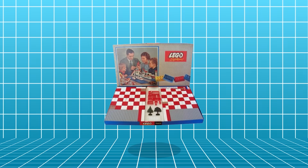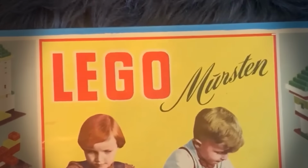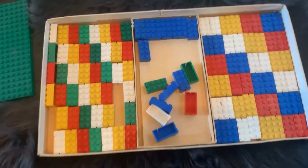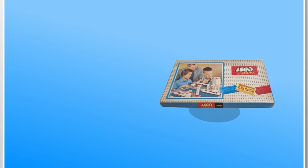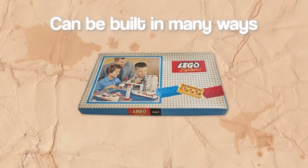Technically speaking, this set doesn't use the exact bricks we have today, but I'll get to that later. The gift package is in a super old theme called Mursten, which is a Danish word that directly translates to brick. Since this is literally the origin story of LEGO, they didn't quite have their names down packed yet. So instead of calling these bricks, bricks, they called them automatic binding bricks instead. The set came with a little over 200 pieces, but was meant to be built in a bunch of different ways.